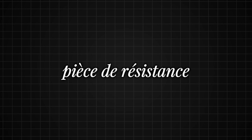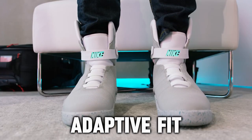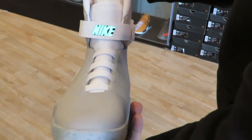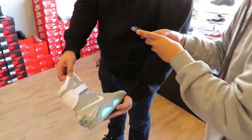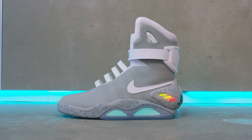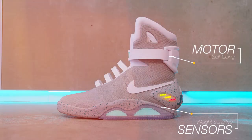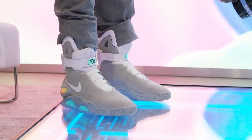Now let's get to the piece de resistance. The self-lacing technology, also known as adaptive fit. In the real-life version of the Nike Mag, this tech is like having tiny robots in your shoes, ready to lace them up with the perfect fit. It's like magic, but with science. Here's how it works. You slip your foot in, and the shoe senses it. Then, like a ninja, the laces tighten automatically to give you that snug fit. No more bending down to tie your shoes. Just step in and let the magic happen.